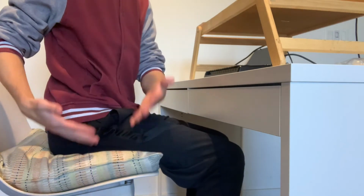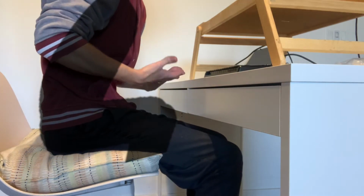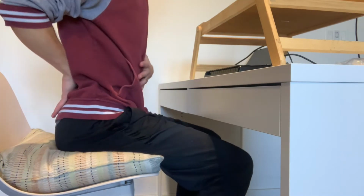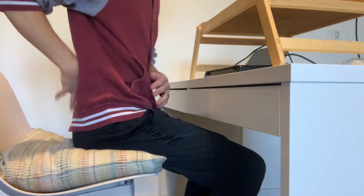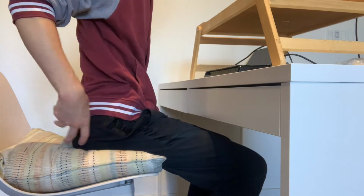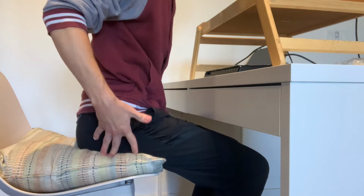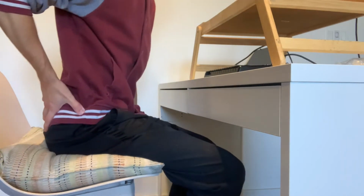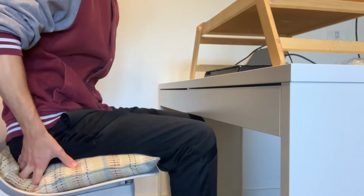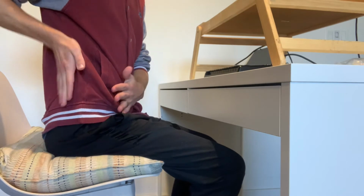Now the placement depends on whether you have a more rounding spine, if you're prone to doing that more when you slouch, or if you're prone to have more of an anterior pelvic tilt. Now as a result, if someone like me has more of an anterior pelvic tilt, they'll likely want to sit more toward the center if they're sitting too far forward on their cushion. With rounding, it's the opposite. You'd want to bring yourself more forward, especially if you're leaning all the way back into the chair, to try to keep that spine more neutral.